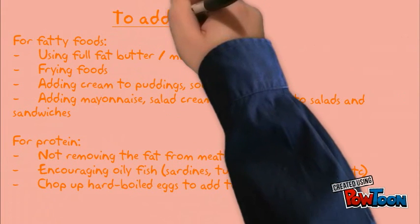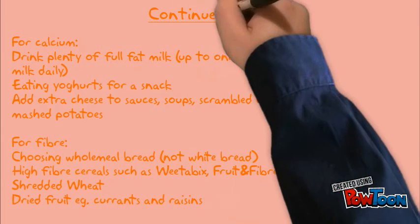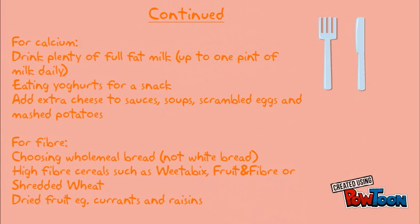For fatty foods, use full-fat butter and margarine, fry foods, add cream to puddings, soups, sauces etc., and add mayonnaise, salad cream and dressings to salads and sandwiches. For protein, do not remove the fat from meat, encourage oily fish, sardines, tuna, mackerel, salmon, and chop up hard-boiled eggs to add to salads. For calcium, drink plenty of full-fat milk, up to 1 pint of milk daily. Eat yogurts for a snack, and add extra cheese to sauces, soups, scrambled eggs and mashed potatoes.